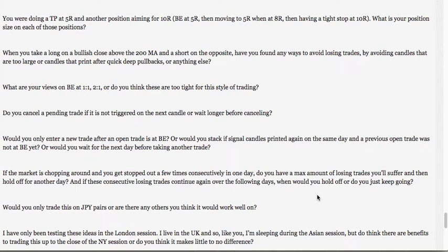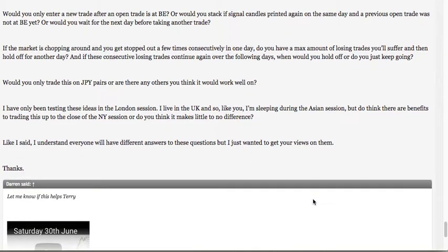Would you only trade this on yen pairs, or are there others you think it would work well on? It works well on all pairs, but the yen pairs seem to outperform other instruments that I have tested. What I would say is, run tests on other pairs and see if they give equally good results. But if you're looking to diversify by trading different instruments in Forex, I don't think it's worthwhile, really. So I'd go and have a test there and see for yourself.